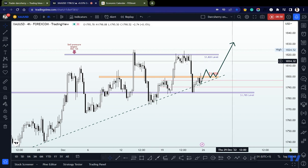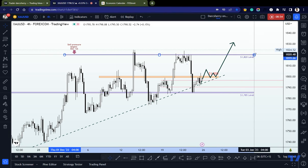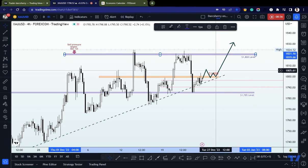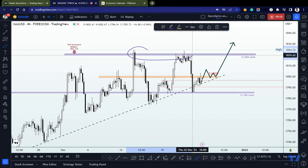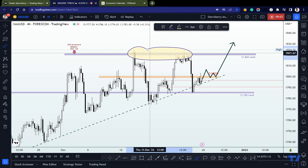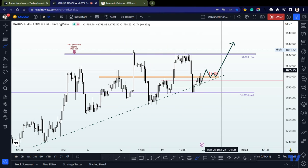However, if I am joining the bullish momentum here, I will also take into consideration the $1,820 level here, which has been a strong selling niche for participants in this market since the beginning of this month. So I will be wary of that level as I will be moving my stop loss accordingly as the bullish momentum continues to the upside.